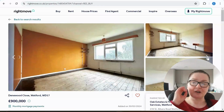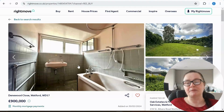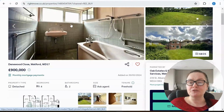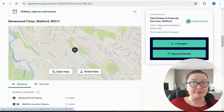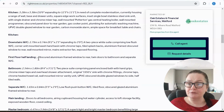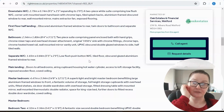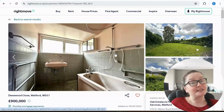And guys, I wanted to do this redesign, but obviously I don't know the state of the walls, so we would have to come and see it. So we're just going to redesign this part of the bathroom. And then we need the measurements, don't we? Because obviously we need to let AI know what we need. So this is the downstairs WC. The bathroom is 2.54 meters by 1.18 meters. So it's a tiny bathroom. It's not great, but let's see what we can do.